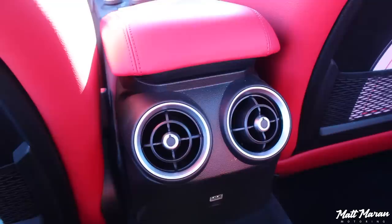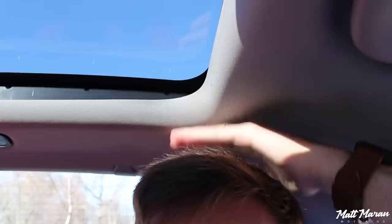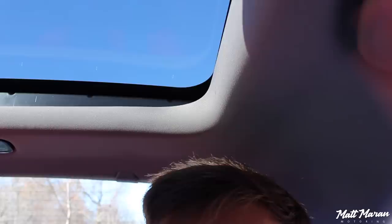It has a nice back seat as well. You'll also find air vents back there, another USB jack. There's a full fold-down center armrest with two cup holders. Headroom, by the way, for the back is a little bit on the tighter side compared to, again, some of the competition once again, but I still have about an inch or two of headroom to spare as well. And so overall, you know, totally usable.